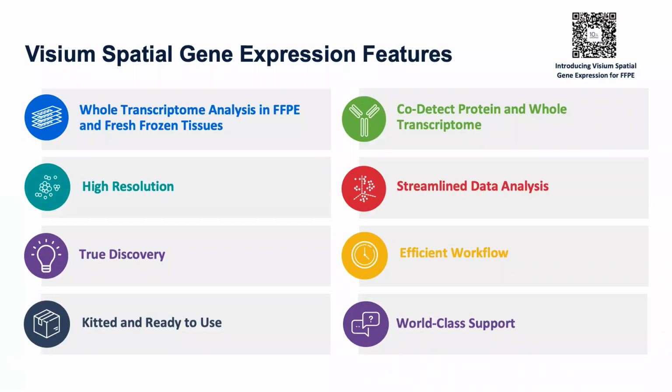And largely, just to recap, the Visium spatial gene expression allows you analysis of the whole transcriptome in FFPE samples or fresh frozen samples. The resolution is high, so per spot you get about 1 to 10 cells. It avails true discovery. It's an assay, so all the glass slides and reagents are part of the kit. In terms of the microscopy readout, you have 2 options, either H&E or immunofluorescence. We have a data analysis pipeline. It's an efficient workflow. And largely, we do have exceptional support, and this really starts at the experimental design. As you're designing your experiment, Fred and I will be happy to sit down with you. And as you start with your sample prep, we can bring in the applications scientists as well to assist you with some aspects of the workflow.